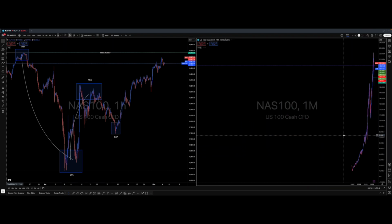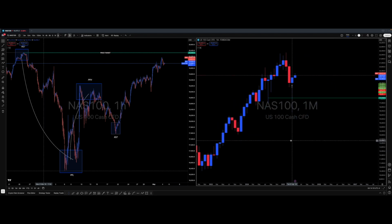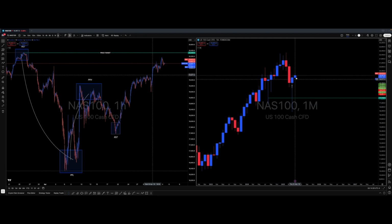If we even go up to the monthly time frame, you can really see what happened, right? On the monthly, you could see very clearly this entire spike all the way down exactly to this area here. Okay, this is all just grabbing orders, right? And then now we're looking to move higher.